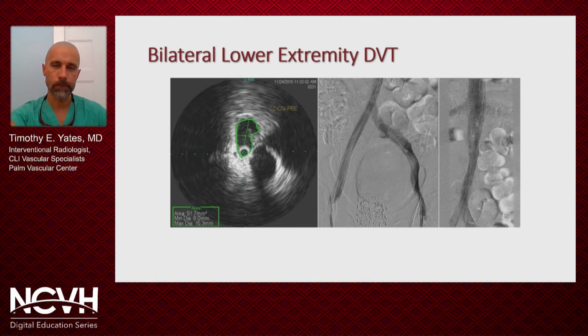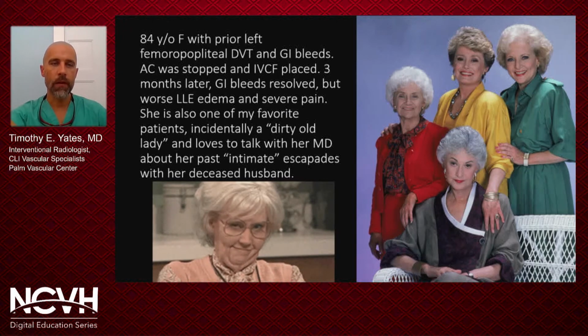And this is his post-procedural IVUS venogram and post-stenting, as you can see, all the way up to the suprarenal filter. One of my favorite patients of all time, an 84-year-old female with a prior femoral popliteal DVT on the left side, but GI bleeds, so we couldn't anticoagulate her.